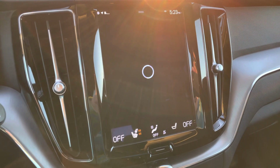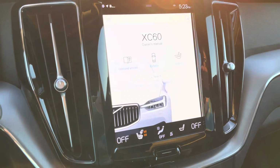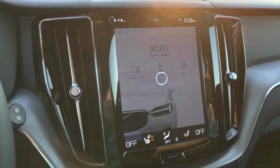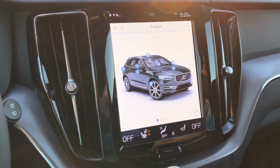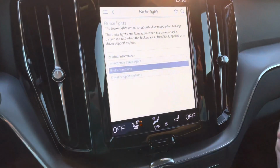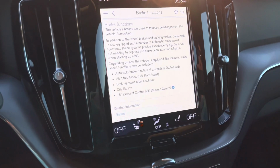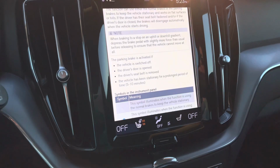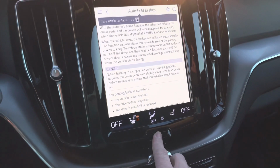So you can't use it while you're driving because Volvo wants you to keep your eyes on the road and stay safe. But it has everything in here that your actual book has. So, you know, you can choose what you'd like to learn a bit more about, and it's all right there. Really, really thorough and super cool.